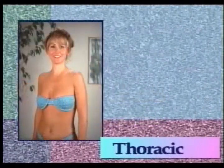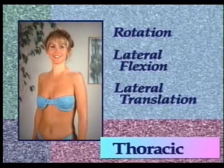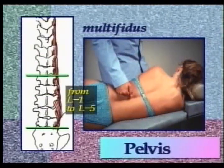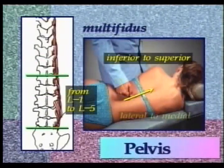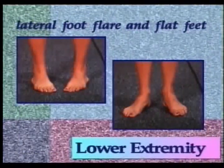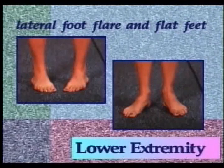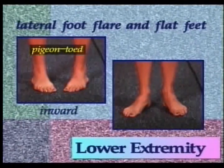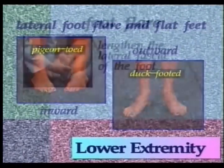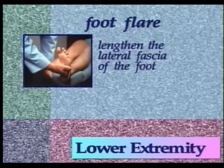In the thoracic region, we're looking for thoracic rotation, lateral flexion, and lateral translation. Work on the multifidus from L1 to L5, and you'll work inferior to superior and lateral to medial. On the lower extremity, we're looking for a lateral foot flare and flat feet. The feet may be flared inward, or pigeon-toed, or flared outward, or duck-footed. For foot flare, you'll want to lengthen the lateral fascia of the foot.